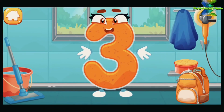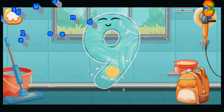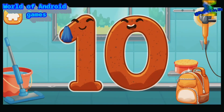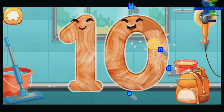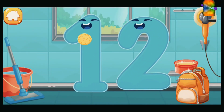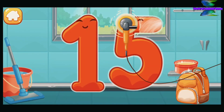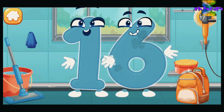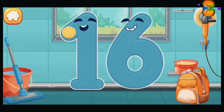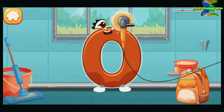Cover it in wax. Wipe the dust off this number. Cover it in wax. Now wipe the dust off this number. Now let's polish it. Cover it in wax. Now let's polish it. Good job! Cover it in wax. Now let's polish it. Done!